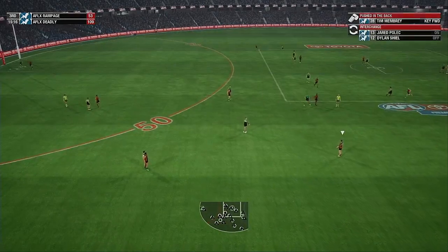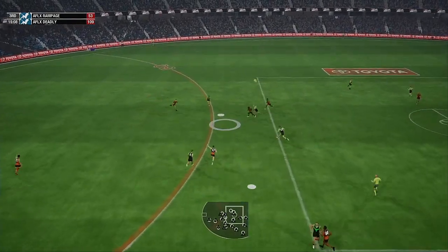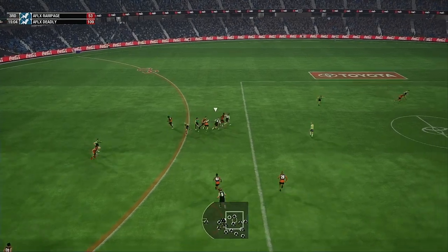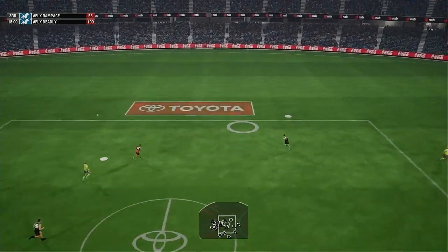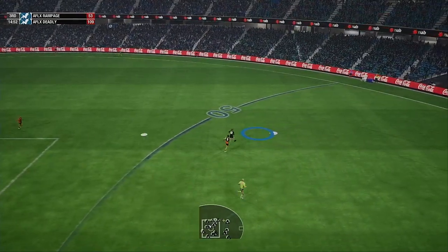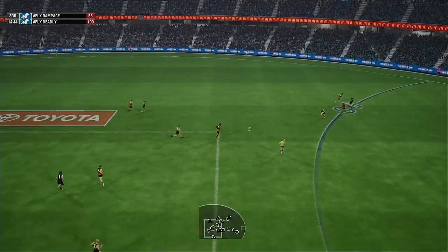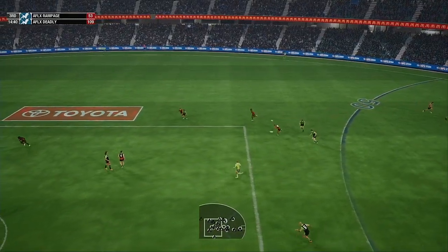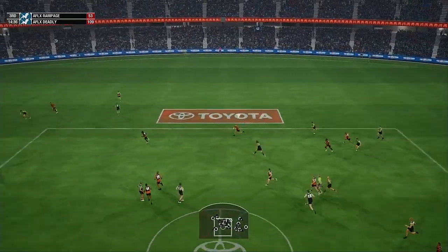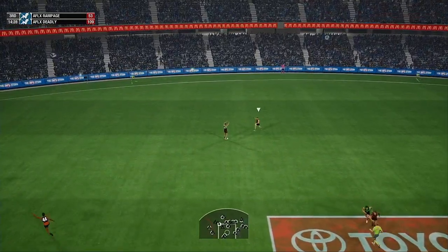Dug out the loose ball. Uses the hands instead of the body, and it's a free kick. Higgins sees off Brioli, puts it on the boot, easily takes the mark. Goes for territory. The loose ball picked up. Barco grabbed it clean. Has it now. Quickly onto the boot. Brioli with an easy mark.